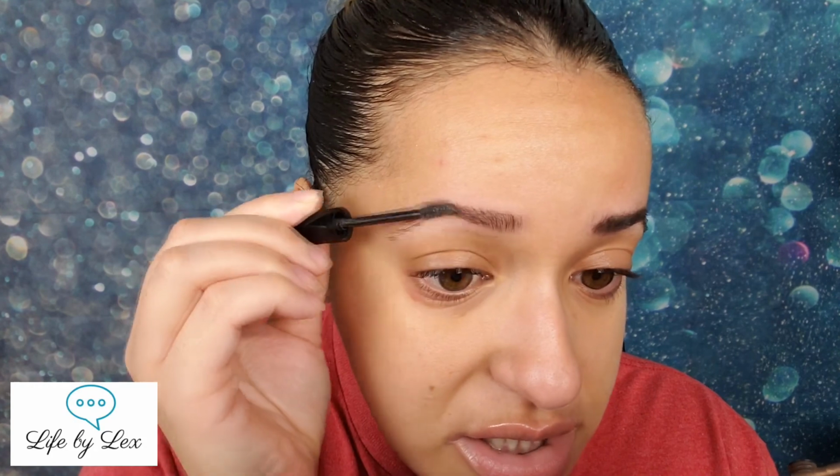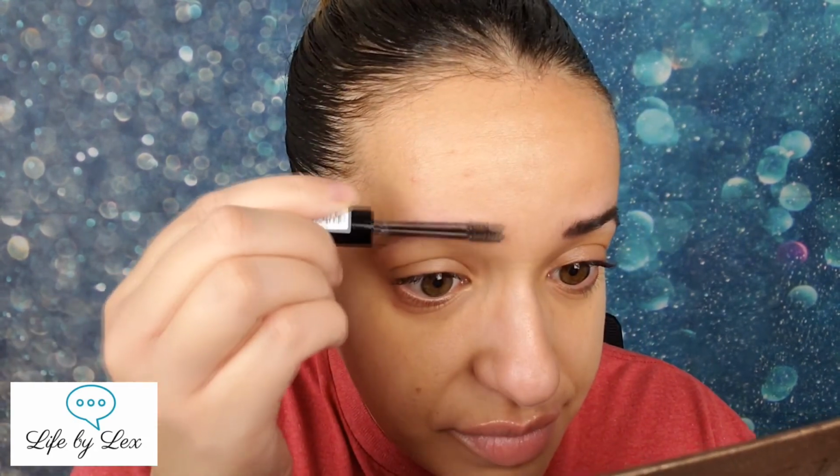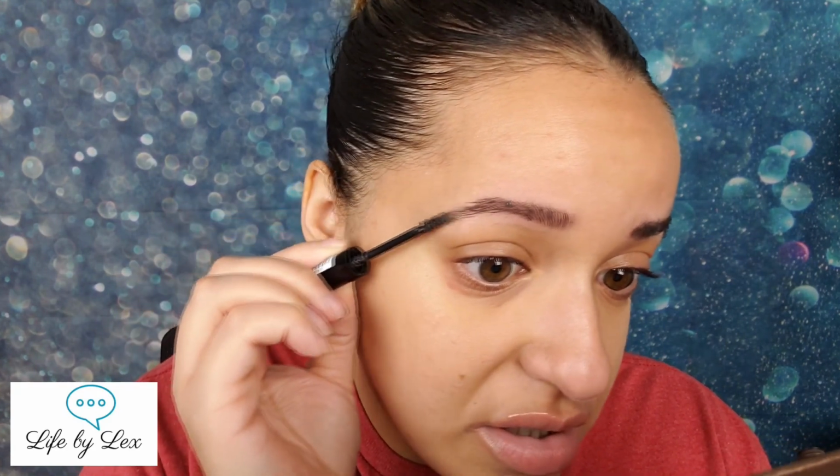I normally go in with the Essence Make Me Brow Gel Mascara. I've had this for quite some time. I think it's a really good brow gel. This is in the shade Brownie Brows, so I wonder if it's going to make a little bit of a difference with the color. See, it's not... Yeah, it doesn't really give as much coverage as the other one does.